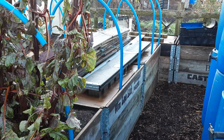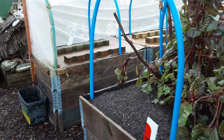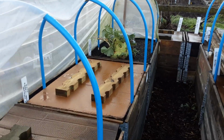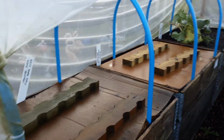There's one new collar left there. I'm hoping to get a few more pallet collars in the near future. Some of these beds have now been covered up. Some of these giant vegetables like the kohlrabi there and the beetroot may go to seed. They're looking a little bit sad after the really cold nights.